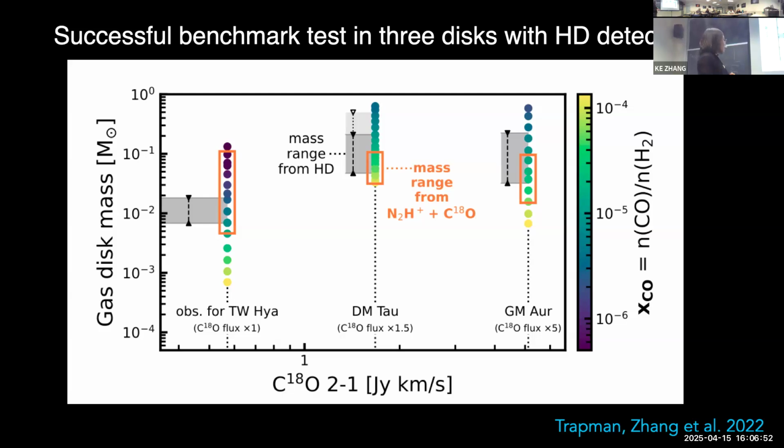We have the C18O line fluxes of those disks, so you can use this to measure the CO gas mass. And if you don't know the CO to H2 ratio, you have to put in the whole range of possible CO to H2 ratios, so that's a 2 orders of magnitude range. All the colored dots are the possible gas masses using CO alone. But once you add the N2H+, you have the N2H+ to C18O flux ratio, you know the CO to H2 abundance, and you can dramatically shrink the possible range.